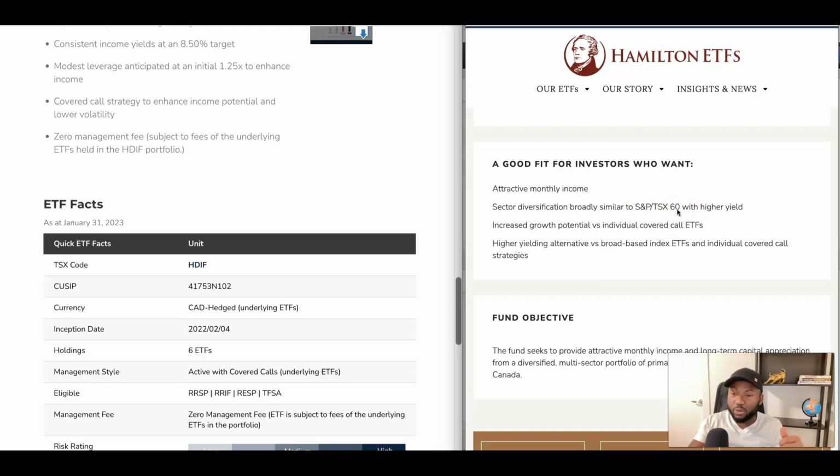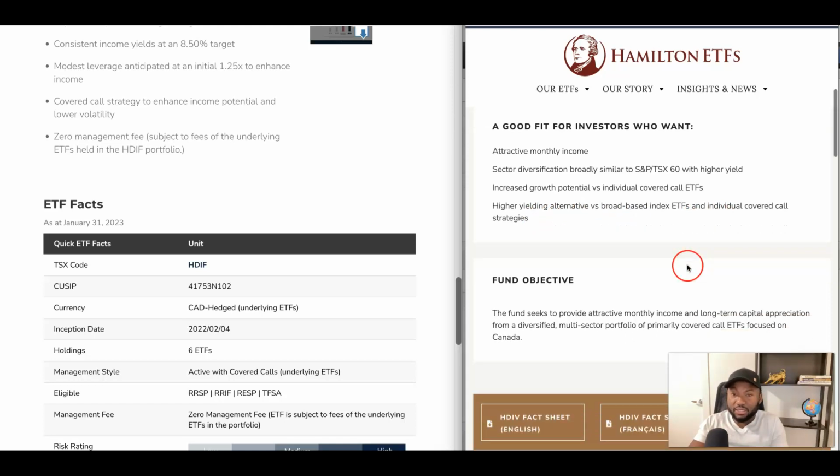Because TSX, we know it does not pay as much yield, but with this one, you have the same exposure, but you get a high yield, right? Increased growth potential, rather than versus an individual covered call. And of course, a higher yielding alternative to the index that we have at TSX.